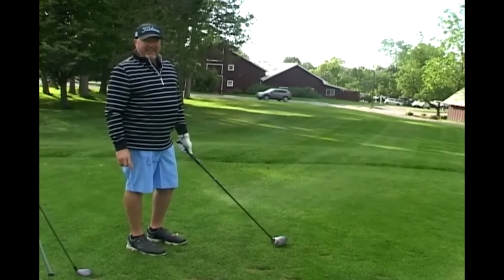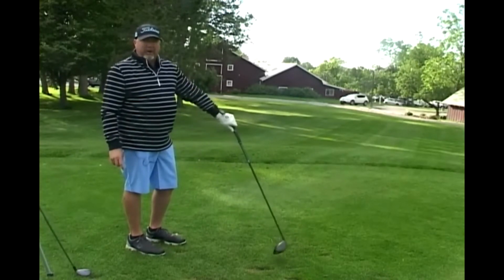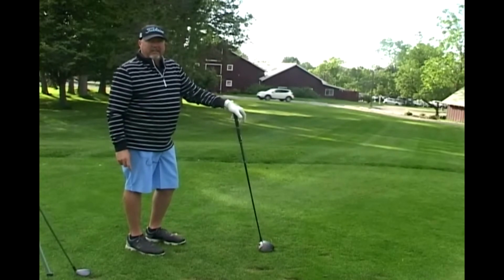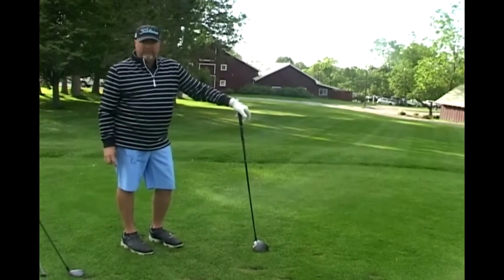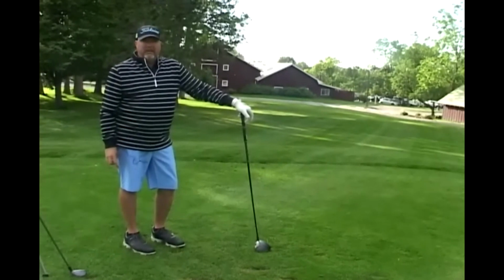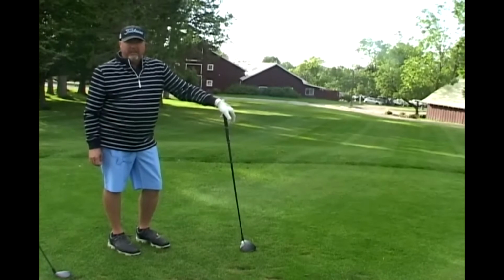What kind of graphite shaft do you use? Is it a stiff or a flexible? I have a stiff shaft in mine. Yeah. When you've got different club head speeds, it's really challenging for the average golfer to understand the importance of having the right graphite shaft on there.